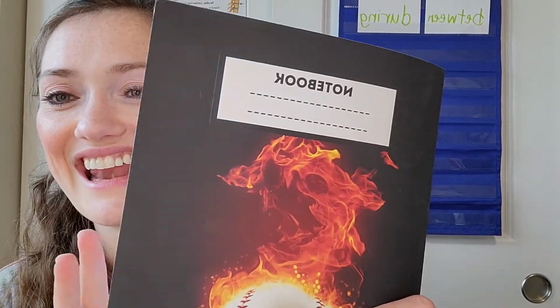This was one that Aiden saw because he loves baseball. If you know Aiden, you know he loves baseball. Baseball is a big deal in our family. Oh, and I even forgot to get the 2 things that I ordered. I'll have to pop up a picture of what they are.